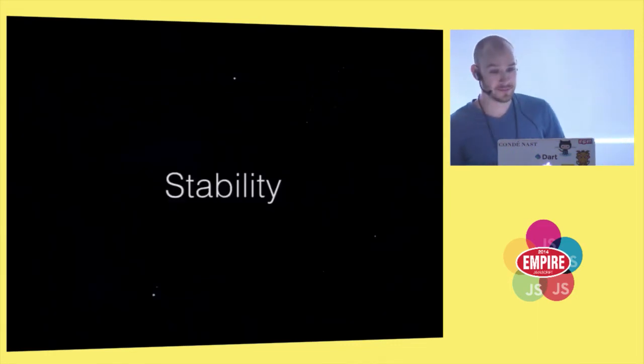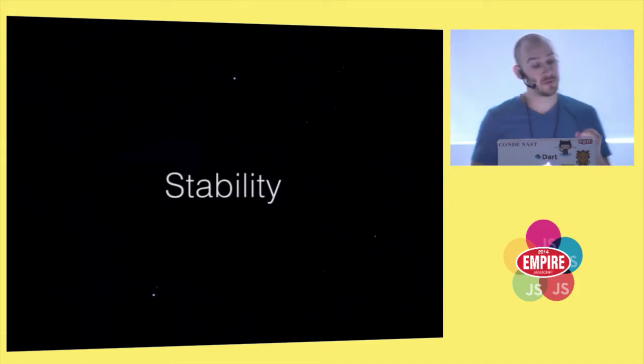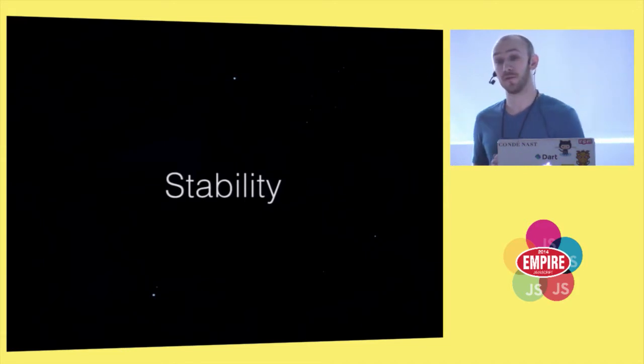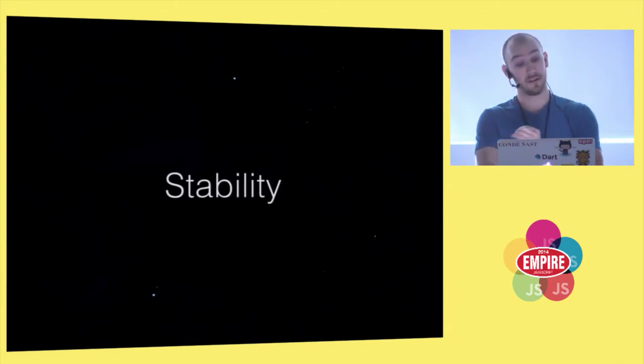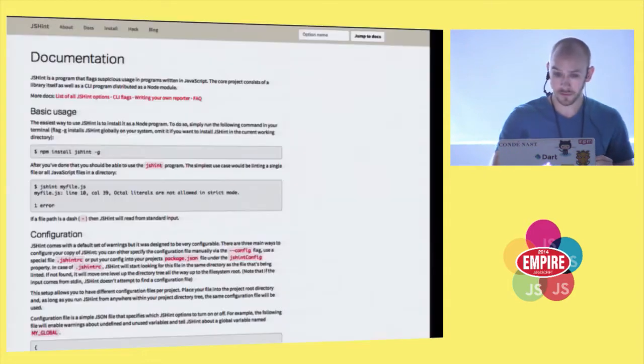So let's talk about stability. In order to make your project stable, we have to do a few things. And the reason this is important is because I need to know that your module is going to work as it is intended. And I can actually get more information out of this as well.